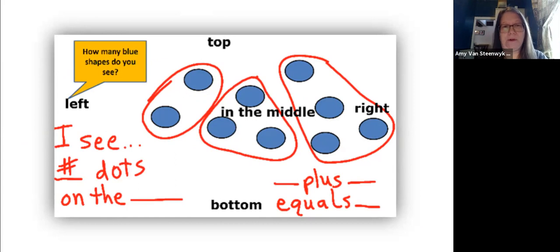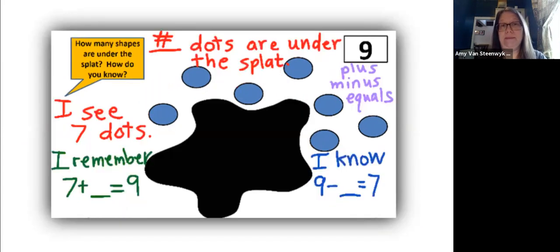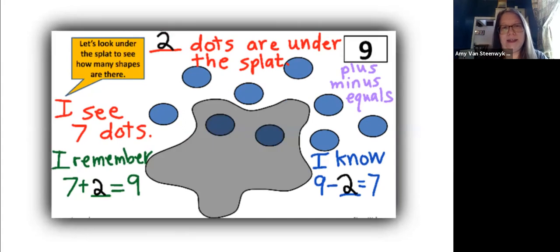So we talk about that for a while, and then comes the splat, where they have to figure out how many dots are under the splat and how they know, and try to use English to tell me what they remember and try to use math words to explain it all. So I give them some sentence frames and some vocabulary for our conversation. Then it's a big reveal. You see what's under the splat.